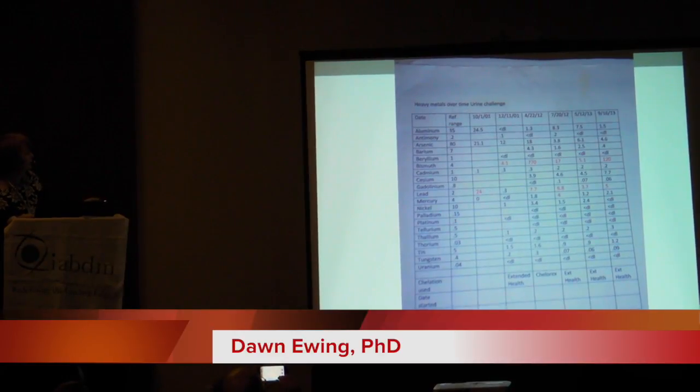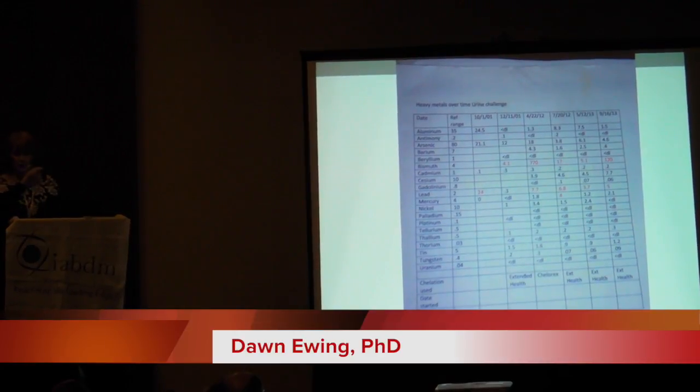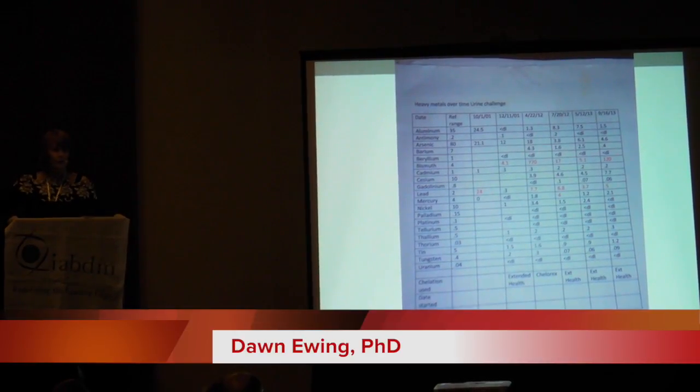And so I ran this very first panel. You can see the date on here is October 1 of '01. And you look down here and lead is not supposed to be higher than 2 and it's 24. So that's kind of off the chart here. And so I decided to do some chelation on him.